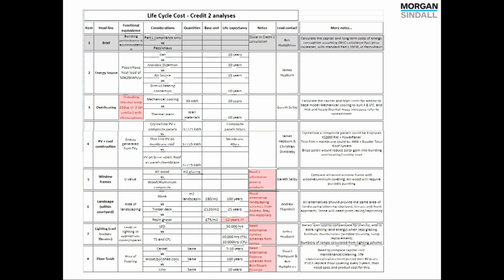We looked at the overheating. We decided that was one to take forward. PV and roof covering. The client is very interested in PV and how it works. They already have several solar arrays on campus which they're monitoring. So this was something that was very much in their knowledge base. So we felt, well, we'll look at that with the client.